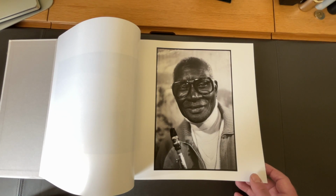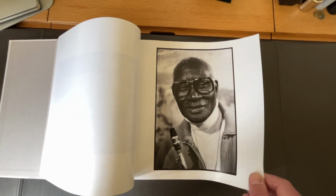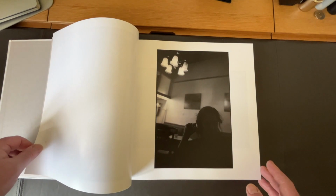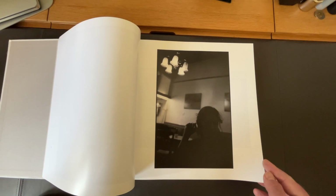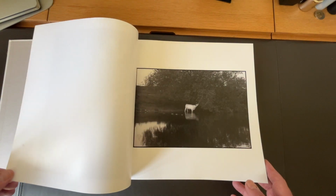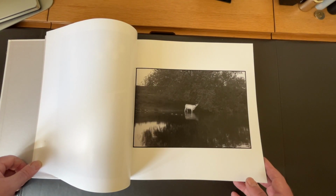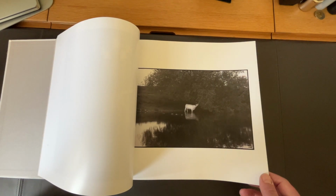And in terms of one image per page, isn't that a bit extravagant? Yeah, maybe, but as you look at it, there are no distractions, there are no other images, your eye isn't being taken somewhere else. So you can just not like the image, flip the page, or carry on looking, in your own time. With that white border.